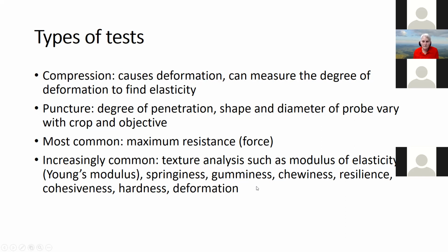What's becoming more common now, as we have more sophisticated instrumentation and understand more about texture, is looking at the modulus of elasticity. And then some of the other ones, such as gumminess and chewiness. I've always associated these more with food products, but you can now apply some of these to fruits as well. And then cohesiveness.